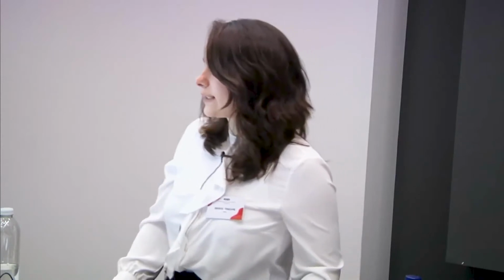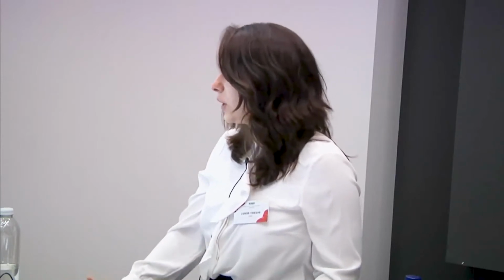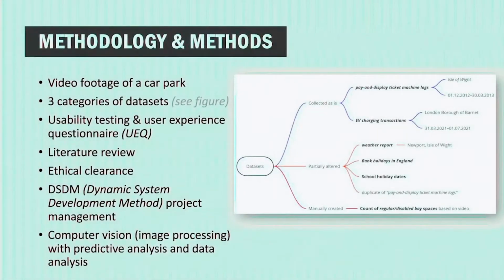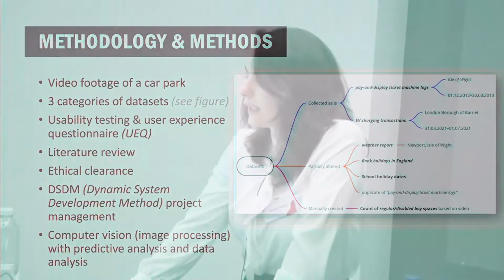Methodology and methods. I've downloaded the video footage of a car park. I have 3 categories of data sets. They include the pay and display ticket machine logs, the EV charging transactions, weather reports, and holidays data, just to name a few. The artifact has been subject to usability testing and a user experience questionnaire. I have followed the literature review methodology. I have got ethical clearance. I have used DSDM as a project management approach. And I have used computer vision, more specifically image processing, with predictive analysis and data analysis.